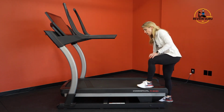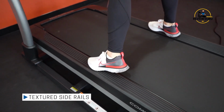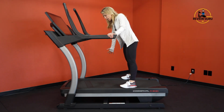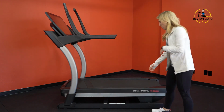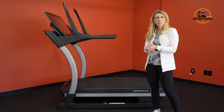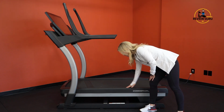Your side rails are wide, textured, and gently angled. So if I stand up there, it's an easy stand on either side. If that belt's moving, I have plenty of space on those side rails, and they don't really get slick. Sometimes the side rails can get slick on some of these machines, but this one has good texture.